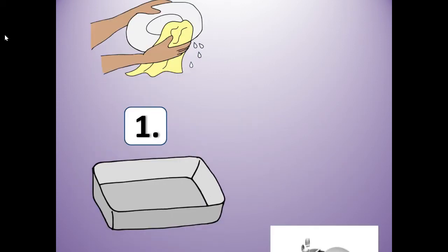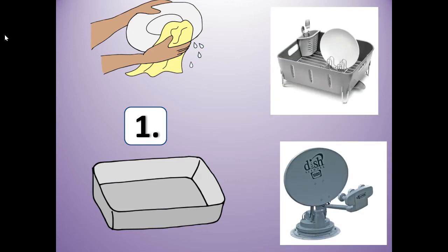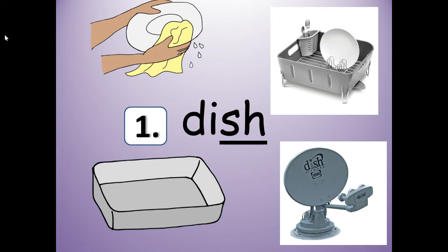Number 1, dish, D-I-S-H, dish. Make sure you write it, D-I-S-H, and the digraph is S-H. It says shh. I'm going to stretch it out, d-ish. I'm going to shrink it, dish, d-ish, dish.